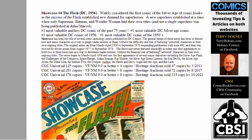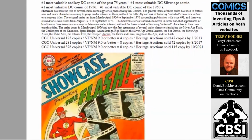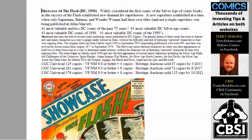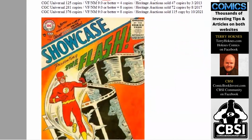They decided to bring him back as a new character, a new story, and the popularity of the Flash would create more and more superheroes for DC, eventually leading to Marvel creating all their superheroes. So not only is this the number 1 most valuable DC comic of the year, it's the most valuable DC comic of the 1950s. It's the most valuable DC comic of the last 75 years. This is the book to own if you're truly investing big dollars in comics.